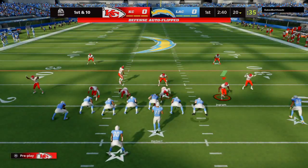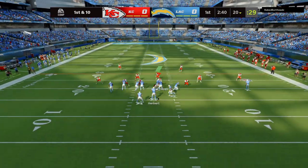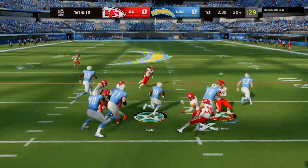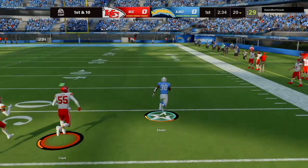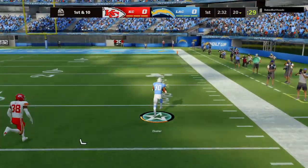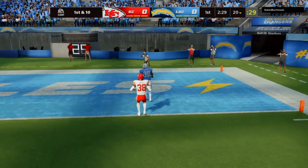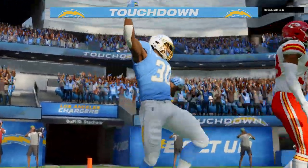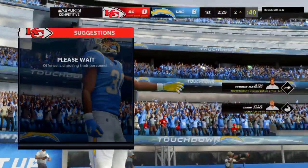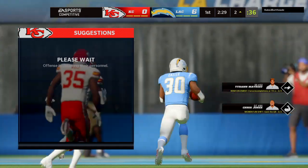Herbert and the Chargers now with a 1st and 10 at their own 20-yard line. They'll run for the first time with Austin Ekeler. And some room to work. And now off to the races down the right side. Past the 20. And all the way in for a Charger touchdown. Austin Ekeler, an 80-yard touchdown. And the Chargers have taken a first-quarter lead.